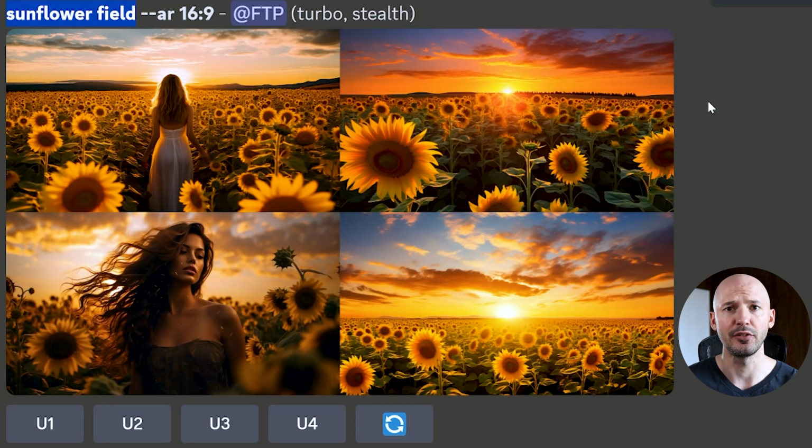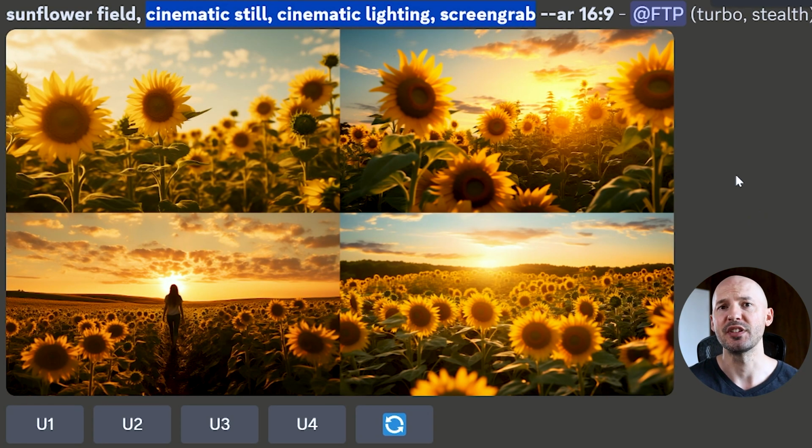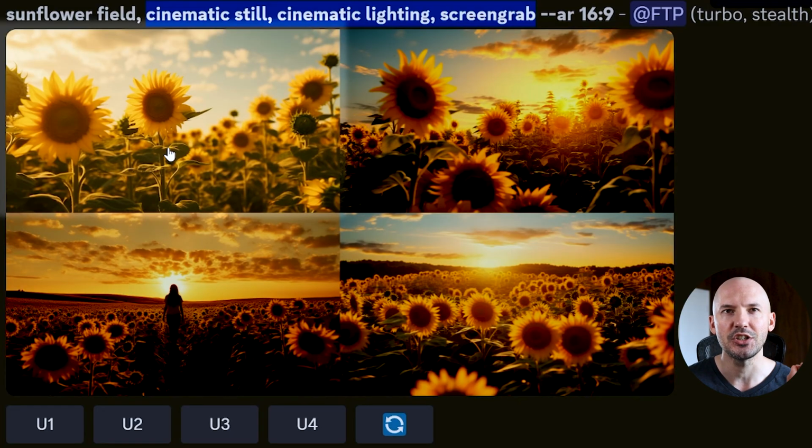First, here we have sunflower field. Sure, these generations aren't that bad, but there's something slightly artistic to them. So you could throw in some words like cinematic still, cinematic lighting, or just screen grab. And those will all tell Midjourney that we're looking for something more similar to the real world. Look at number 1, that is just gorgeous.